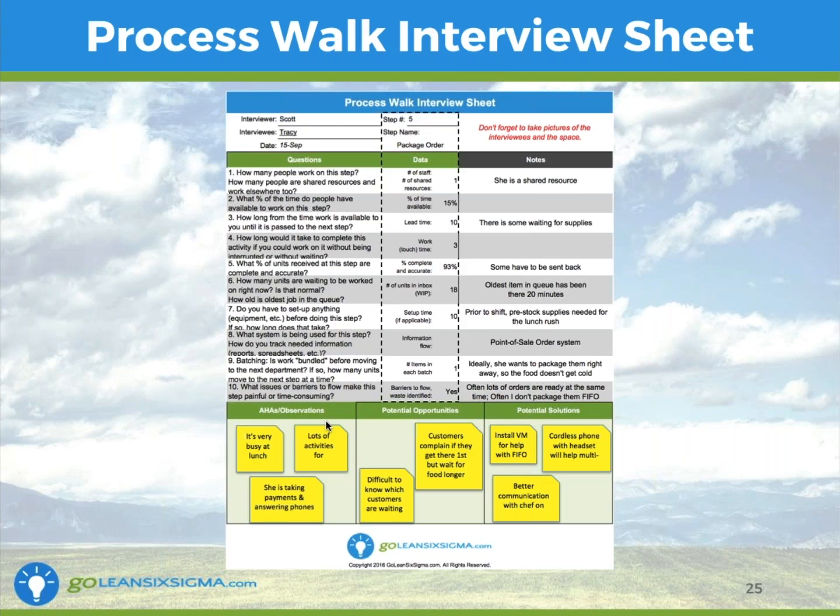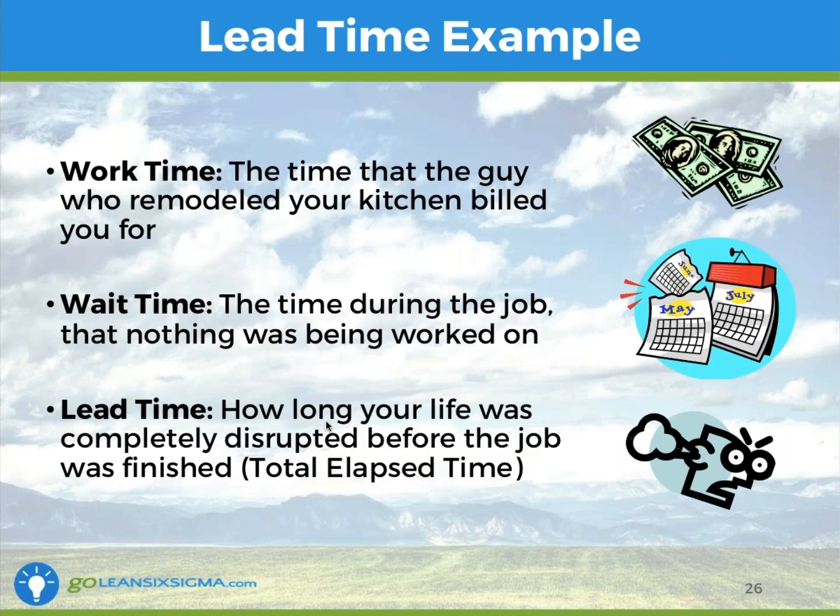So I always talk about the definitions of lead time because, again, this is something that we're collecting. This is information that does help us build a map later, a value stream map in particular. But the 3 things that I like to explain is the difference between work time, wait time, and lead time. We typically will get this information for every step in the process, and it's really interesting because one of the wastes we know exists a lot in non-manufacturing processes is waiting. It's just waiting a long time.